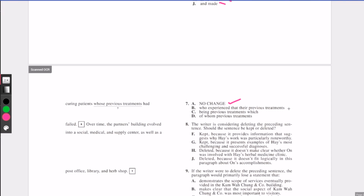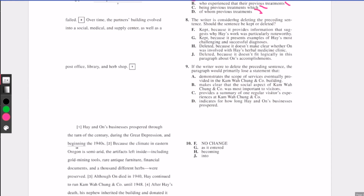Who experienced that their previous treatments had failed is also correct, but it's pretty lengthy. Being previous treatments doesn't quite make sense because the patients are not also the treatments. And of whom previous treatments also doesn't work because patients of whom previous treatments had failed does not refer to the patients correctly. Seven, therefore, is A. The next question asks, the writer is considering deleting the preceding sentence.